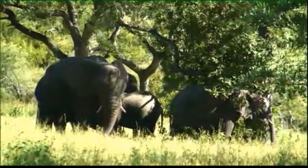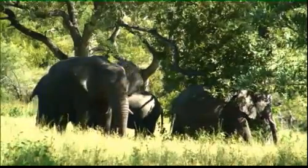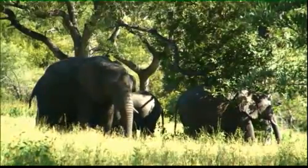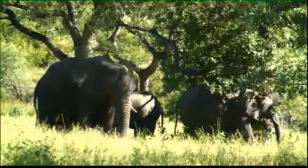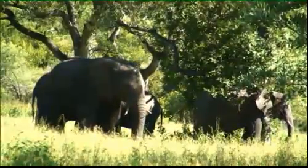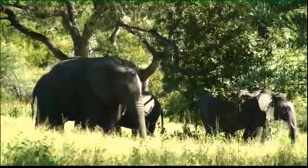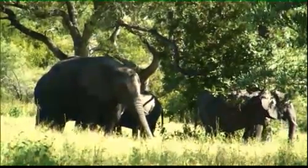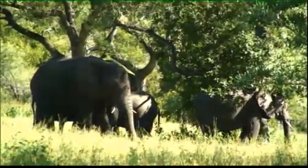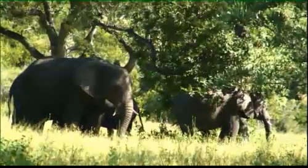And this is absolutely a wonderful start. They're also taking it easy for the afternoon, just feeding slowly on the marula fruits, with the ears constantly flapping, keeping themselves cool.